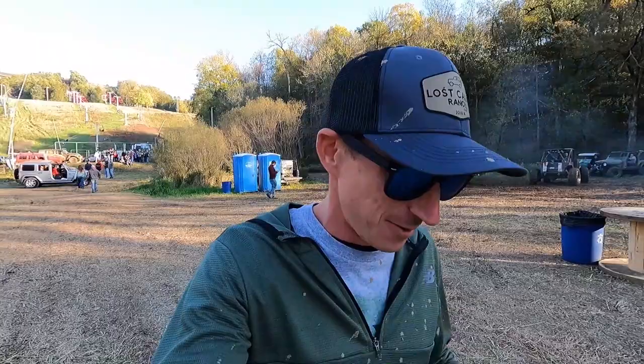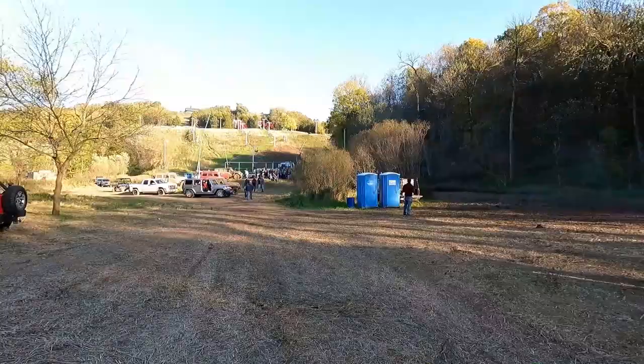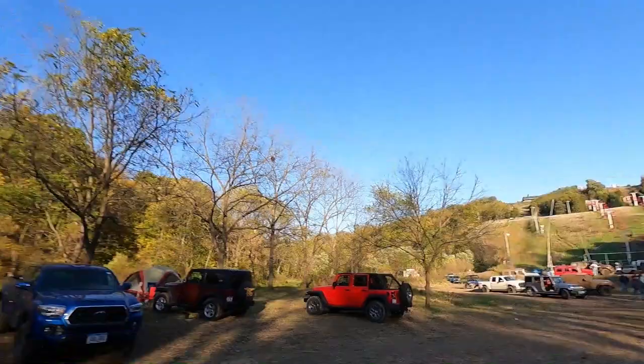So this is Jeeps on the Mountain in Dubuque, Iowa. We're at Sundown Mountain. It is a ski slope. I don't know if you can see chairlifts right there, but this is a first year event and they decided to do a little off-road trail around here with a campsite at the bottom of the hill. Kind of a neat use.